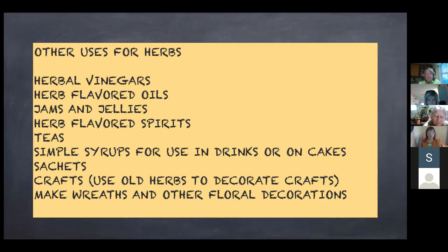You can also make simple syrups out of your herbs. You take 1 cup of sugar and 1 cup of water, just regular granulated sugar. Bring that to a boil and put your herbs in it of whatever you want. Like, I love pineapple sage done this way. Or you could do a vanilla bean, or you could do lavender. And then you can use those in drinks or whatever.